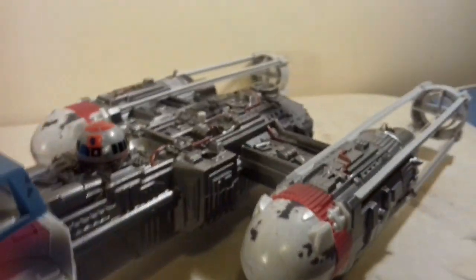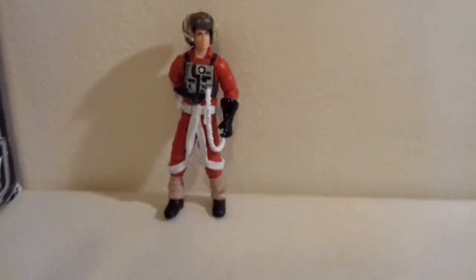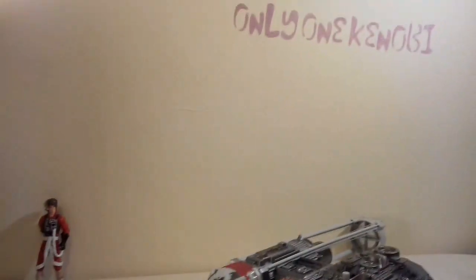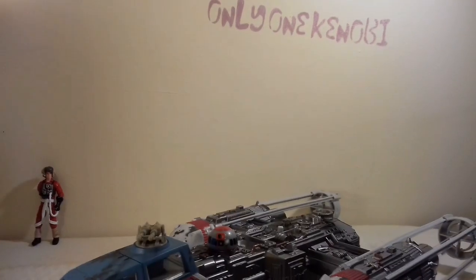I'll show you the mechanisms in a moment. The reason I've got Kian is because since it's an expanded universe style Y-Wing, I thought, well, Kian piloted a Y-Wing in the Battle of Yavin. I know, strictly speaking, it might have been, although it's Legends now as opposed to canon, some female was the one who piloted.